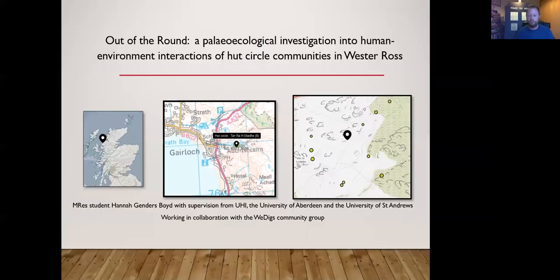We've also been doing some work with the We Digs community, and Anna's here, and looking at their sites. So after a long period of time, we took a core from around Acton, the location here, of a group of hut circles in this area, probably about 4 years ago now, maybe. And we've just got a master's student now, an MRes student, starting on this project with us at the University of the Highlands and Islands, but also in conjunction with Althea, who's just shown you, and Tim Marl at the University of Aberdeen as well. And again, working in collaboration with the We Digs group.